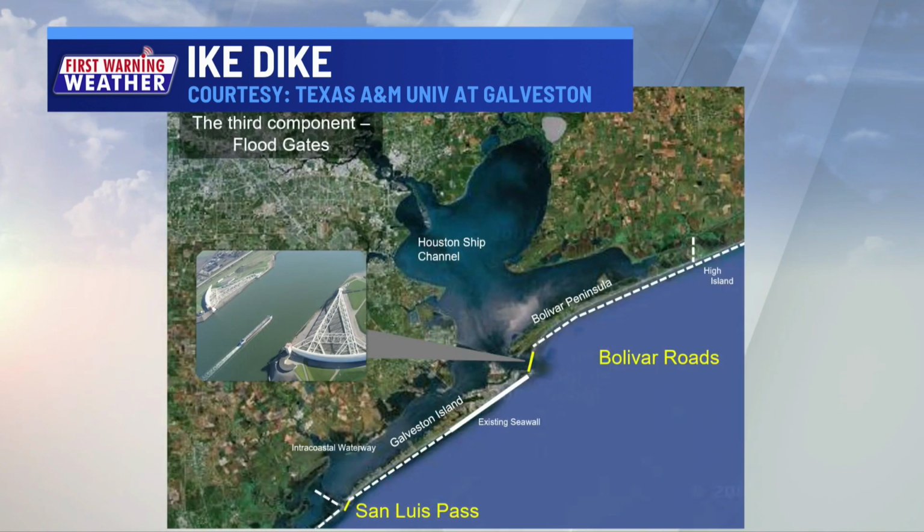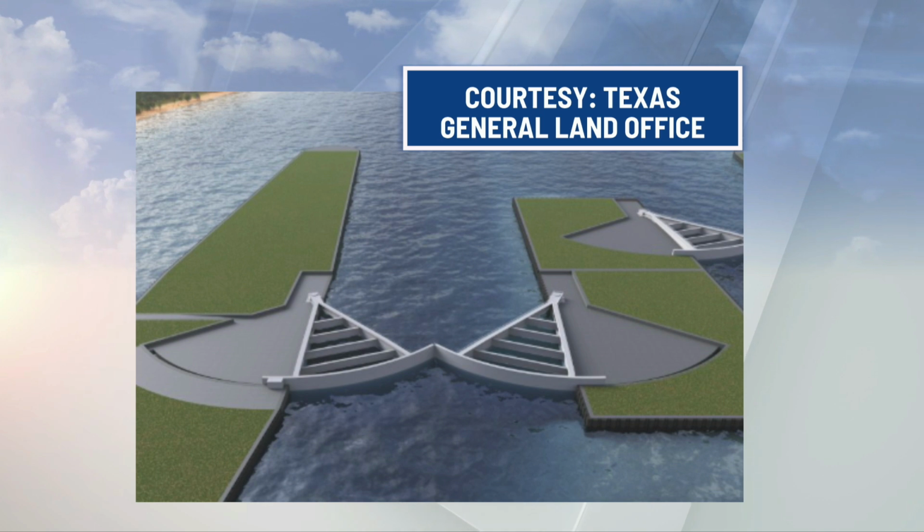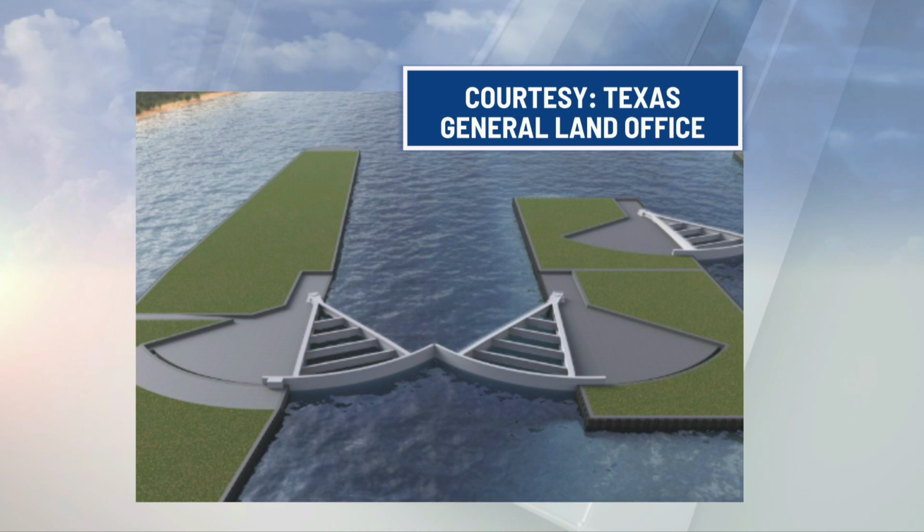But then I think the biggest part, and probably the most costly part, would be these gates, these floodgates that they actually already do in different parts of the world. The Netherlands in particular comes to mind. These floodgates they would put at the entrances of the ship channels, of the Bolivar Road, things like that, to San Luis Pass. I think I have one more picture. This is what it looks like. Wow. Yeah, from the Texas General Land Office. I thought, great visual when that gate is closed.